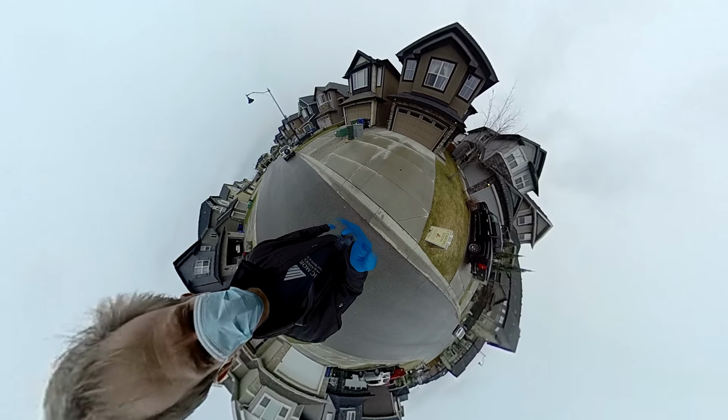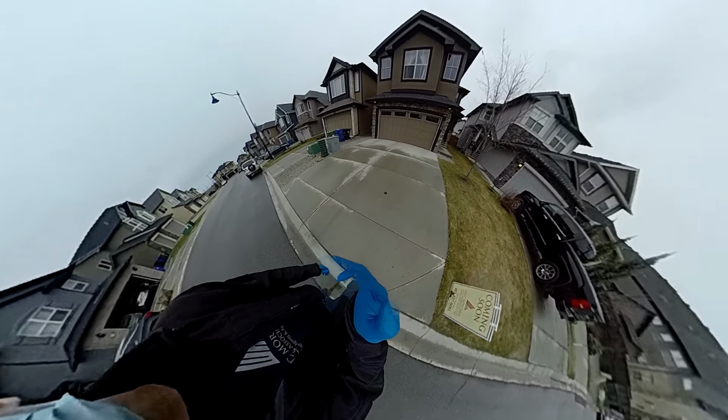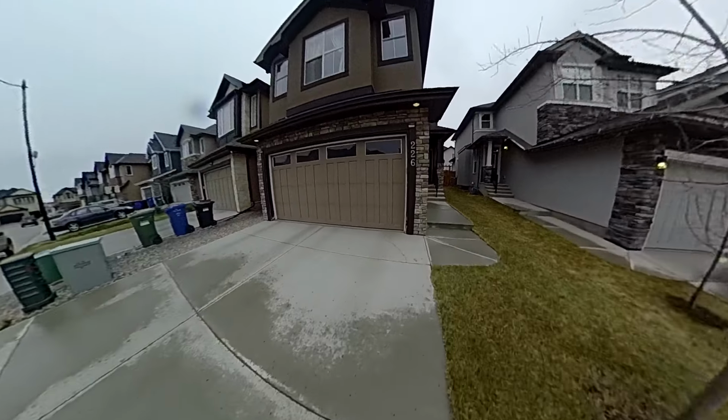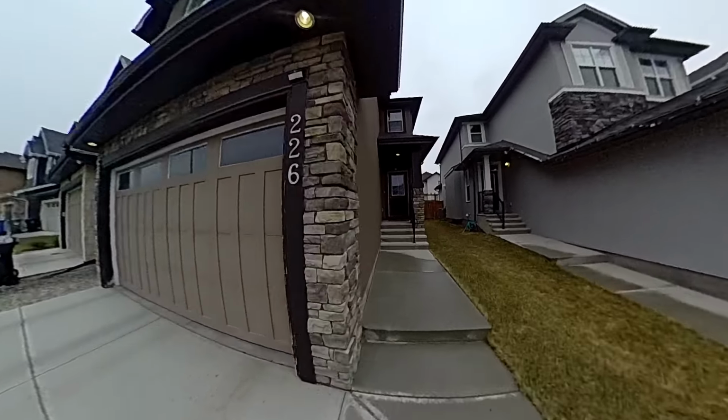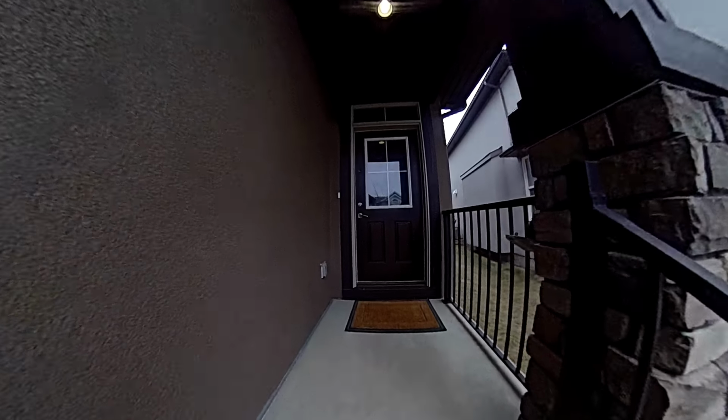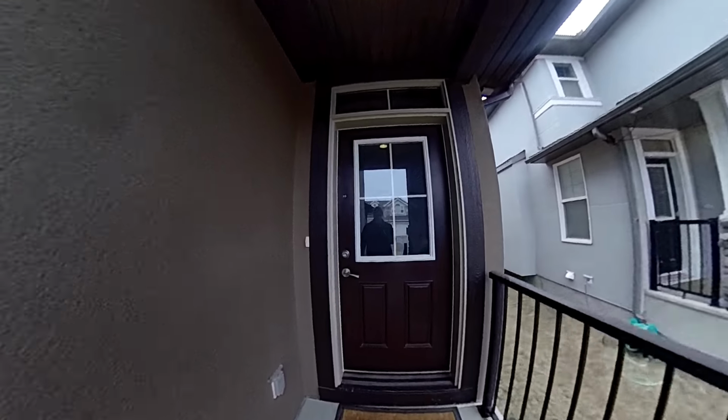Welcome to 226 Sage Meadows Circle. This property is coming soon. It's going to be listed at $537,000. It's approximately 2,200 square feet, just under 2,200 square feet.